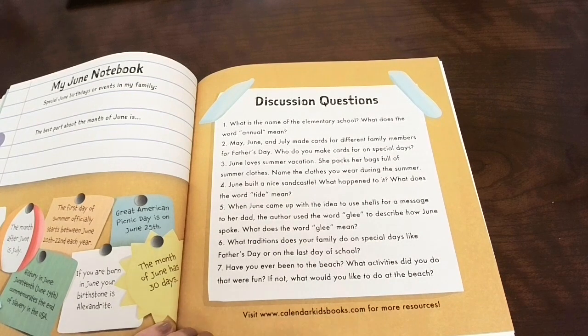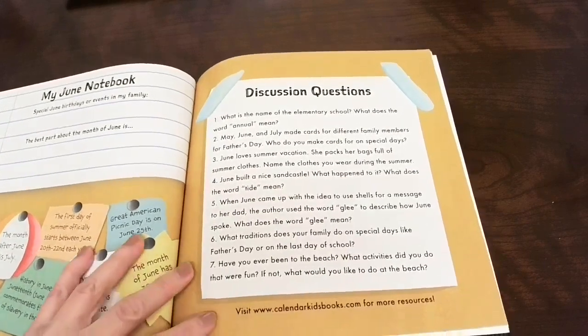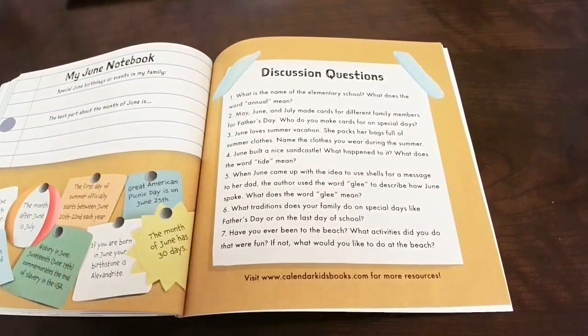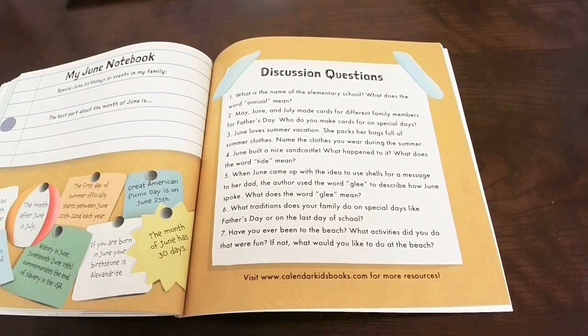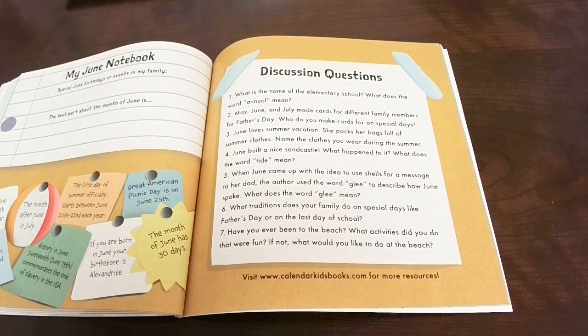Okay, number 7. Have you ever been to the beach? What activities did you do that were fun at the beach? And if you haven't been to the beach, what would you like to do at the beach? Hmm, I think I would like to build a sandcastle like June did. I think that would be a lot of fun. And just to put my toes in that cold, cool water and feel the sand beneath my feet. That's what I would like to do at the beach.